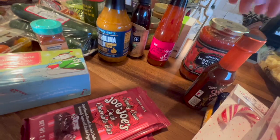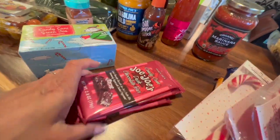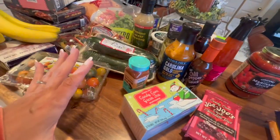Spaghetti sauce, hubby's chili pepper sauce from Trader Joe's. He loves spicy sauce. Okay, I think I got everything here.